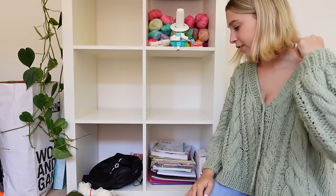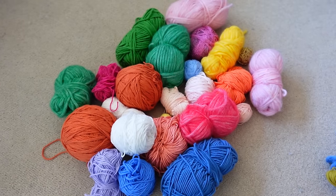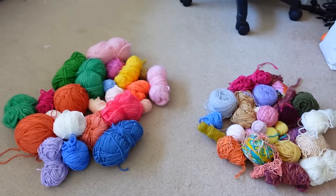We have our keep pile, we have our chuck pile. I'm honestly devastated about this, but at the same time, I feel like this is a good idea and this is what needs to be done. So I'm gonna show you just in a second what I've got in each pile. Okay, so this is the keep pile and this is the chuck pile. About an even split.